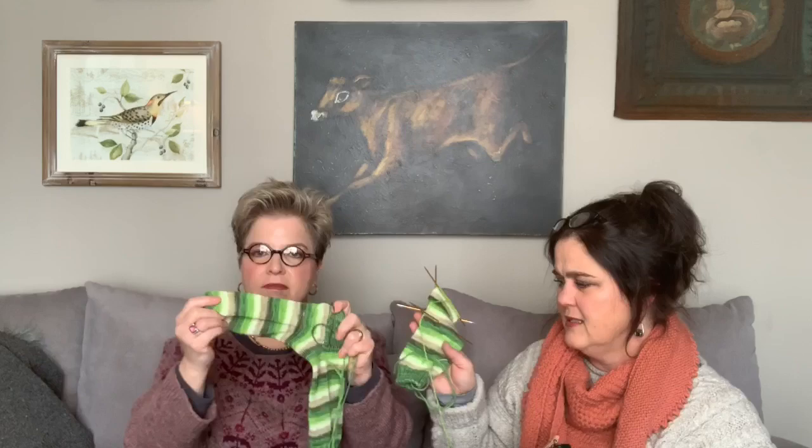I have a sock that's done. Let me see that. What yarn is that? It's Knit Spin Farm. Oh, that's nice. The club colorway. This is Hobbit.